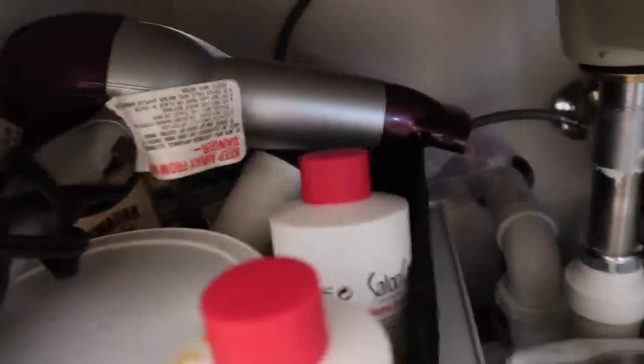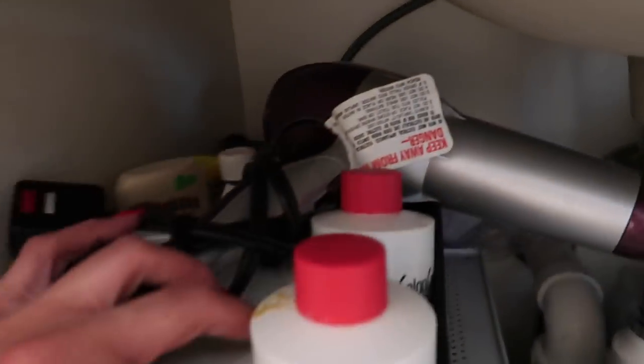And back there I have my travel stuff. That's my travel bag that I bring with me everywhere I go, my toiletry bag. And behind that, in that plastic bag, are my travel size shampoo bottles, and I put them in a bag because they always explode when I travel. So yeah, my travel stuff will just stay back there.